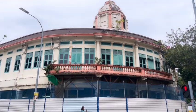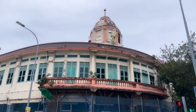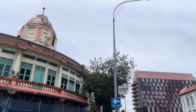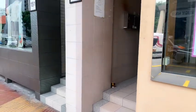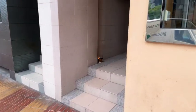I stopped here because I thought it was an interesting building, might be a synagogue or something. It is the Ellison building, built in 1924 by a Jewish man for his wife. And just behind this, I saw this burning can, and I was hoping someone could explain what's going on here. Maybe explain in the comments. There, it looks just like a burning can.